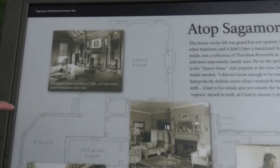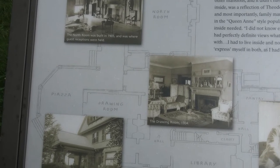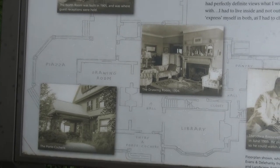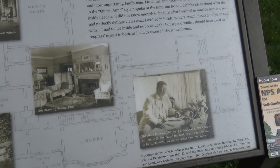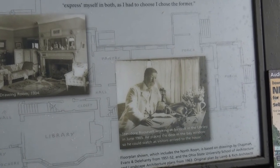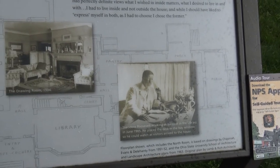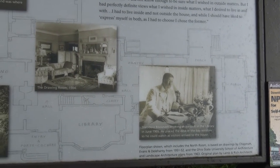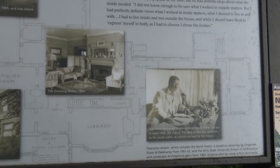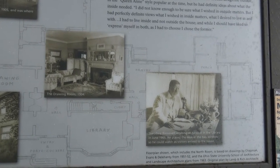And we do have some of the pictures of what the inside of the house looked like. North room built in 1905, drawing room in 1904. We have Theodore Roosevelt working in the library in June of 1905. And in 1905, he actually would have been the president of the United States right there. You see, he became president in September of 1901 after McKinley was assassinated.